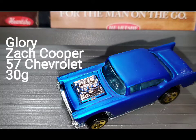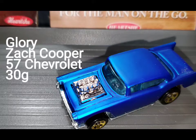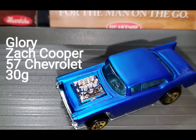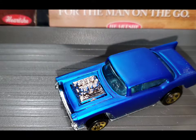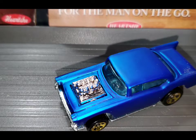He put on a heck of a show last week and really surprised me, giving Forever Ready one heck of a challenge. So I decided to go out and do some investigative reporting, trying to figure out exactly who the driver of Glory was, this 57 Chevrolet weighing in at 30 grams. And I found out the driver's name was Zach Cooper.